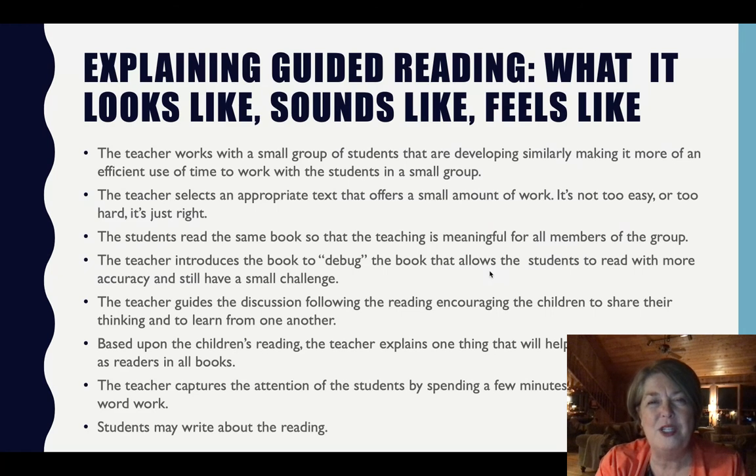So let me just explain quickly what guided reading looks like, sounds like, and feels like. So it's a small group of children that you've pulled together that have a similar need in reading. And you're pulling them together because it's a lot more efficient to work with a small group than it is to work one-on-one. Now, we know one-on-one is really great too, though, right?